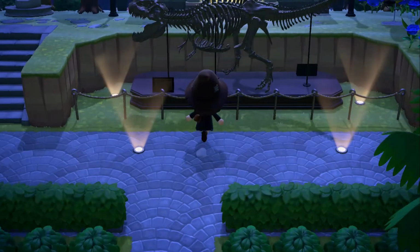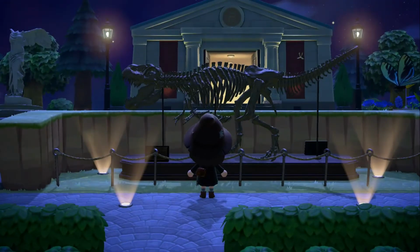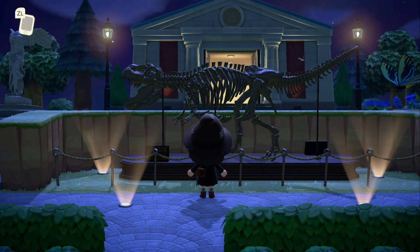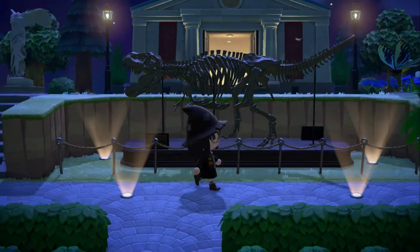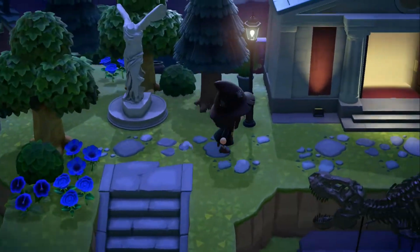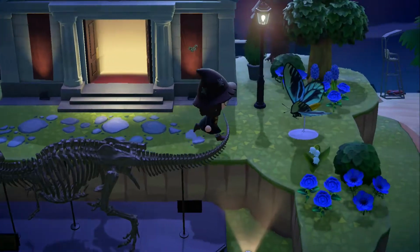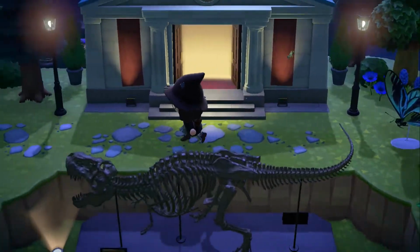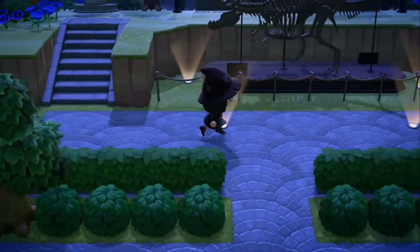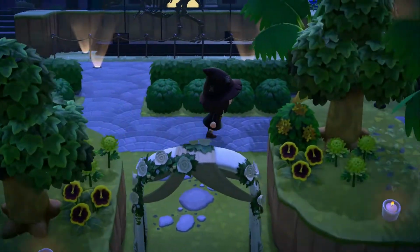Oh well. Ooh, T-Rex and museum. I really like this. This definitely gives me, like, a fancy lady vibe from when I was studying abroad in London. My university was literally down the street from the British Museum. I was just like, yeah, let's just go. Yeah, so this reminds me of a lot of that. I miss traveling. That's just the way.